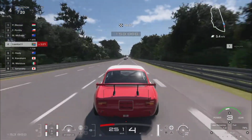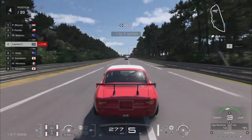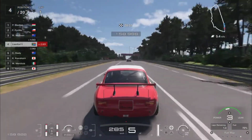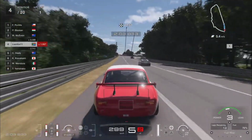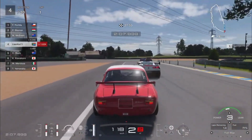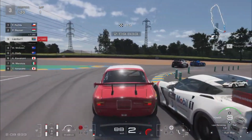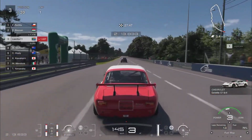So with that being said, I want to hear your thoughts on this Alfa Romeo in the comment section, because for me, I see that this vehicle's handling is quite good. The performance of this vehicle with the engine swap is really good. Generally, I enjoyed myself with it, and overall it's just a fun little vehicle that you cannot hate on.